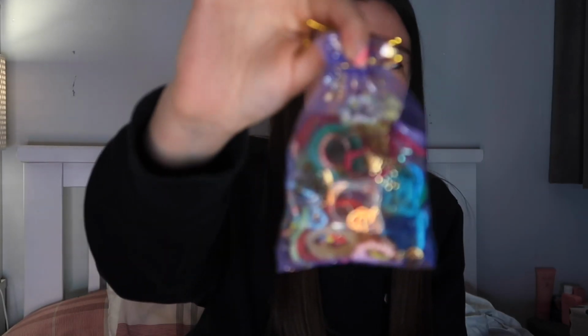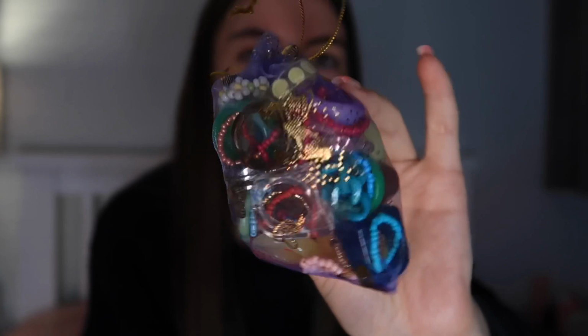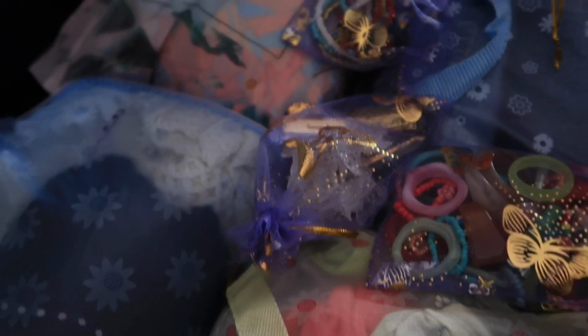These are all rings. I have so many rings because they come in packs. You know what I mean? Can you see? I got them wee butterfly bags from Shein as well. I can just sit them there. You know what I mean? They'll be sweet.